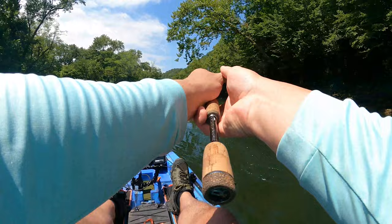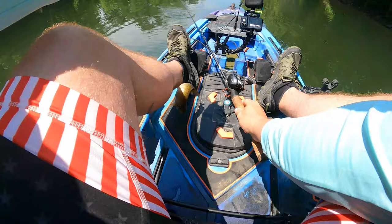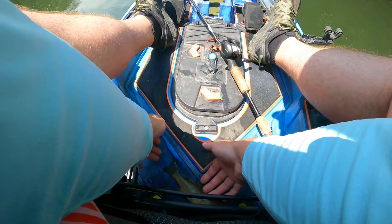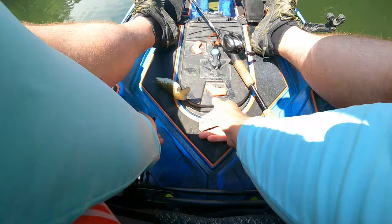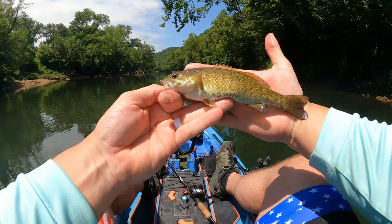Got one. Yeah. Come here. All right, first smallmouth of the day. He's a little bitty guy. Let's go get some bigger ones. Little. All right. There's got to be some bigger ones in here.